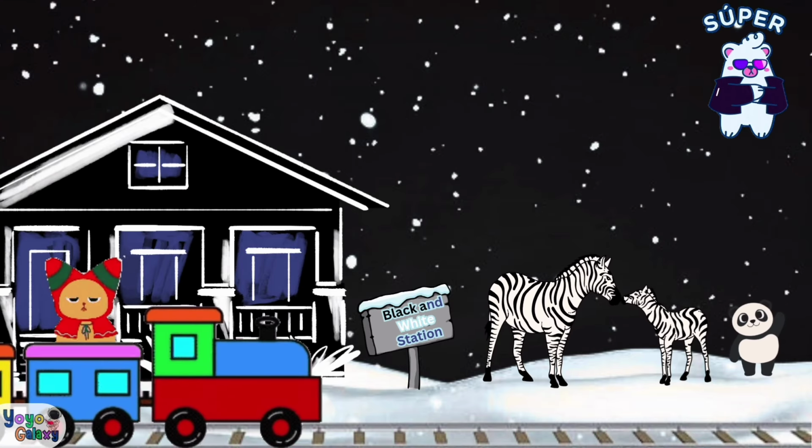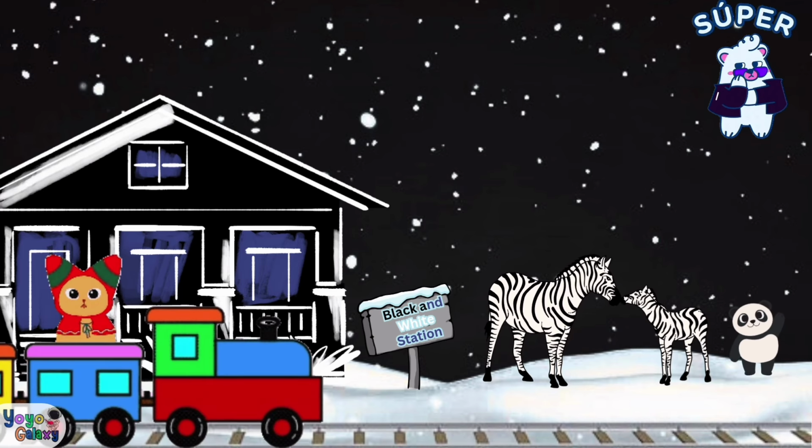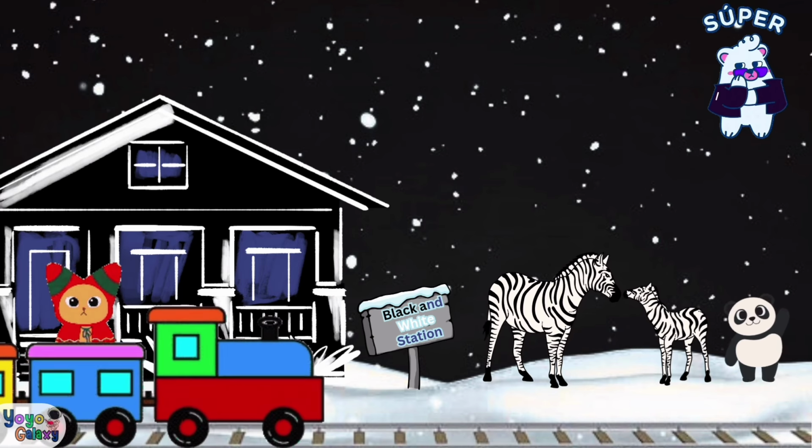Our last stop is black and white. Look, the panda is black and white and so is the zebra. Black and white are cool colors too.